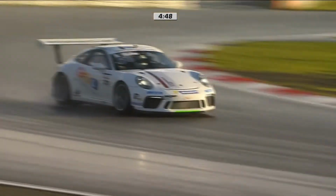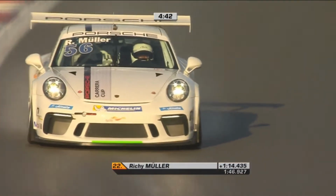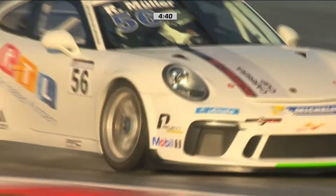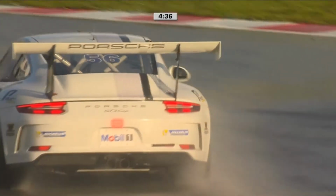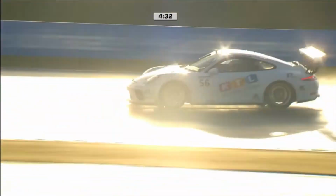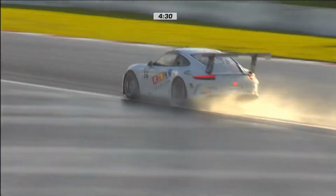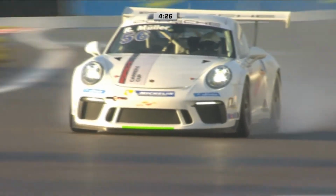There is Richie Muller then. Comfortably running in P22 position, untroubled by anyone in front or behind, just enjoying his time out there on the track as part of the Porsche Carrera Cup race number 1. Of course, he's competing in both the races across this weekend, and a celebrity appearance in the number 56 car.